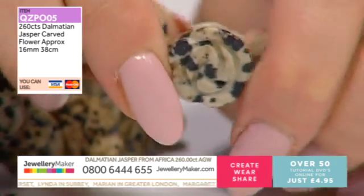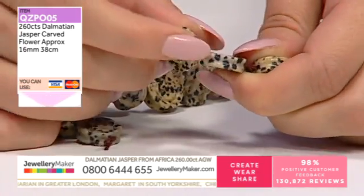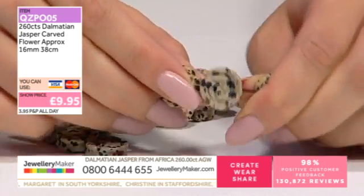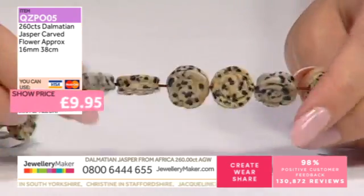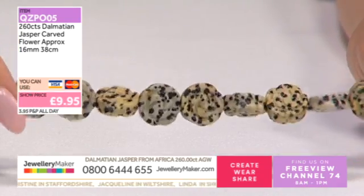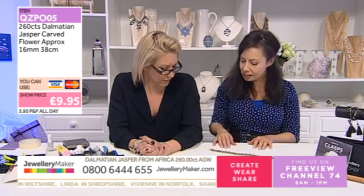Handcrafted. The rose design, the girdle, if you will, the cutting at the side, which makes it great for soutache or cord, and then the same on the other side. Loads of them in the natural gemstone of Dalmatian jasper for £9.95. I'll count up roughly how many you'd have on here. Great for cuff links, great for stretchy bracelets. What would you do with it?